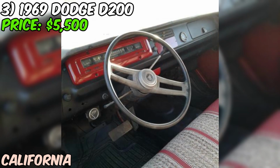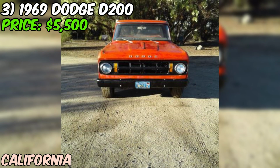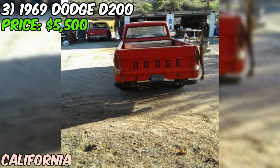It's sitting pretty on new wheels and tires, and while the odometer's broken, showing 321 miles, gotta love that. The important thing is that it starts, runs, drives, and stops, which is exactly what you want to hear. It's got the automatic transmission, which makes it an easy cruiser, and being a 3-4 ton long bed swept side, it's one of the more desirable body styles. Look, this isn't a pristine show truck, but at $5,500 you're getting a running and driving piece of Mopar history with some smart upgrades.